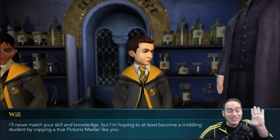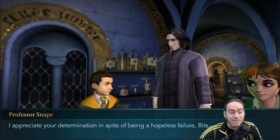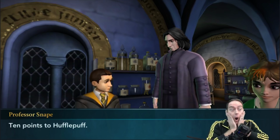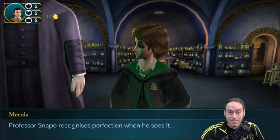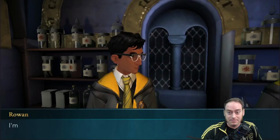Too thick! Too thick! He's gonna see through it! I appreciate your determination in spite of being a hopeless failure, Bits. Snape, are we gonna be friends? 10 points to Hufflepuff. It worked! Professor Snape recognizes perfection when he sees it, and everyone recognizes that you're an embarrassment, Bits.